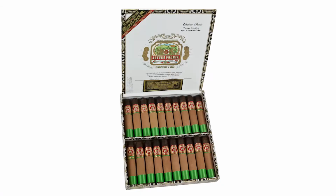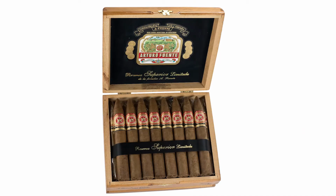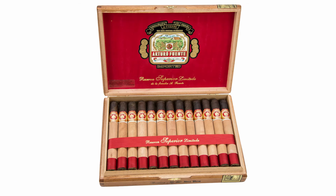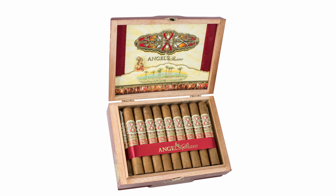So with that being said, let me tell you about, just real quick, some of the brands that Fuente has. You have your choices of Gran Reserva, Chateau Fuente, the super popular Don Carlos, the Steady Eddie, I call it the Hemingway, the Añejo, which means aged and is a delicious cigar, and of course you have the luxury Opus X.